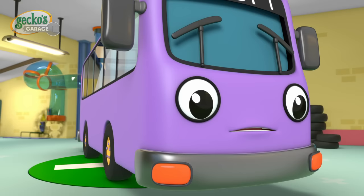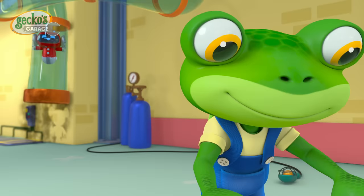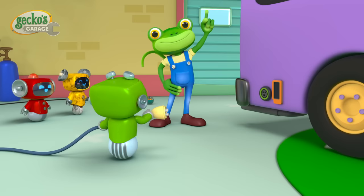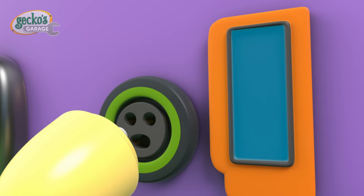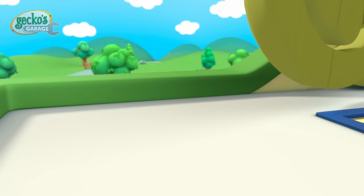How would you like a clean electric engine instead? Are the solar panels ready? The panels take energy from the sun, giving Bobby clean power for him to run. Hooray! We'll see you back soon for more fun at Gecko's Garage.